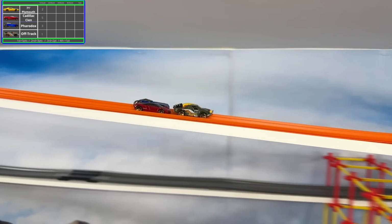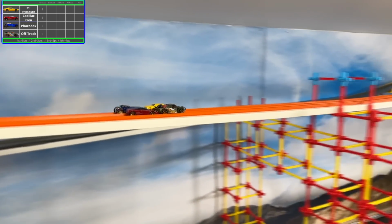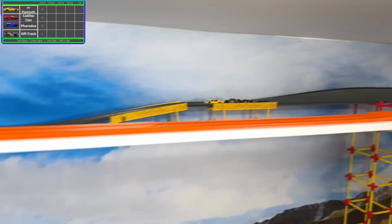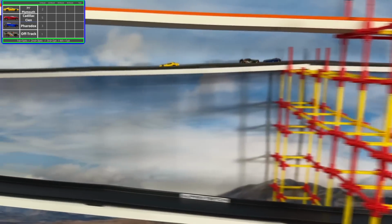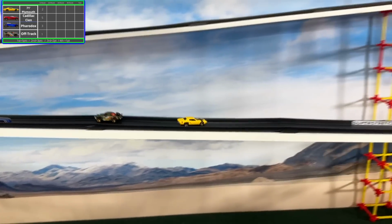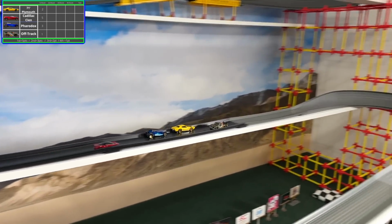So now it is the Paradox who has the better odds of moving on compared to the Plymouth. But right now the Plymouth is in the front row with the inside lane, and they take advantage of it and start out in first as they go down the rest of the track, while the other three are fighting in a little bit of a traffic jam going around that turn, which is very dangerous because they could lose a lot of speed as a result.